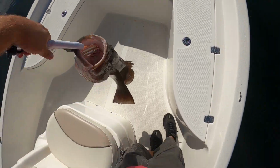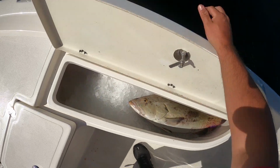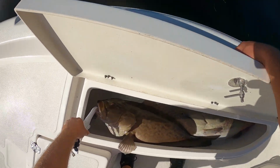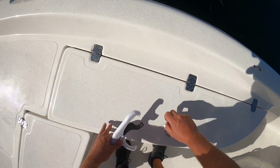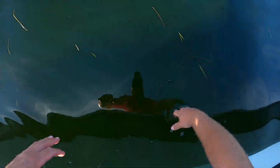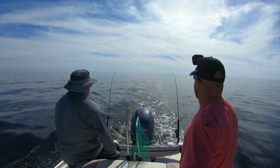31 and a 28. Look at here. We just started trolling this new spot too. Oh my goodness. We got too much in there. Let's go ahead and put salt water on that. Yeah, we're going over a big ledge right now.